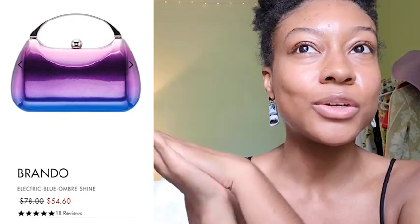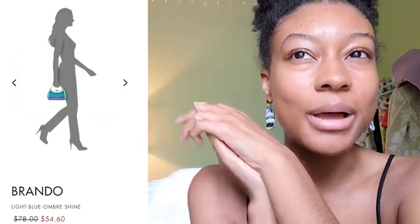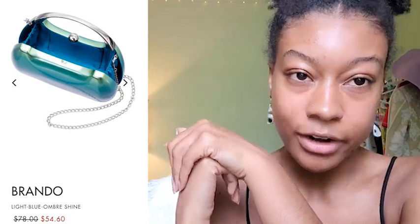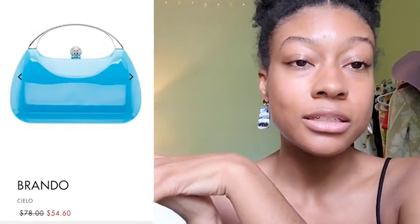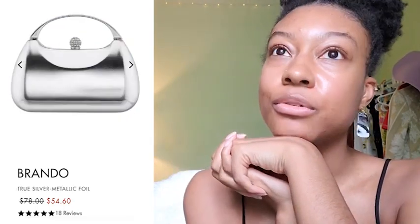But I feel like this is a really cool, very interesting bag. It looks like a clutch style, so imagine that as far as size goes. But I think they're very unique and very, very cute.